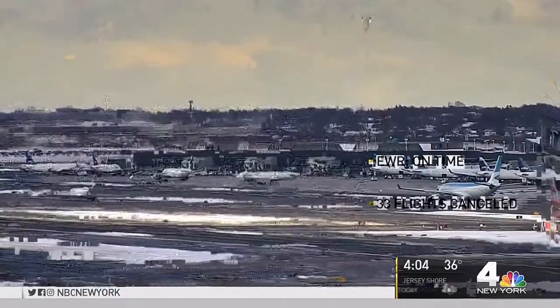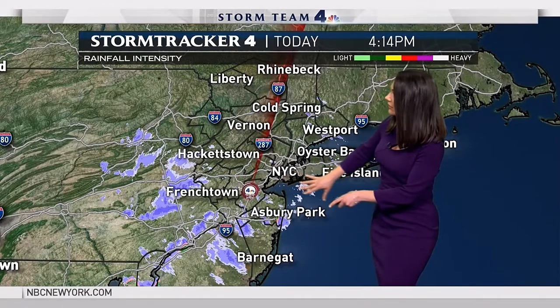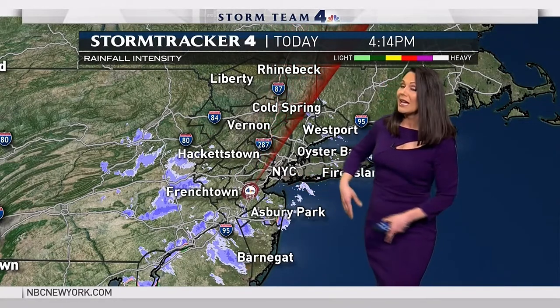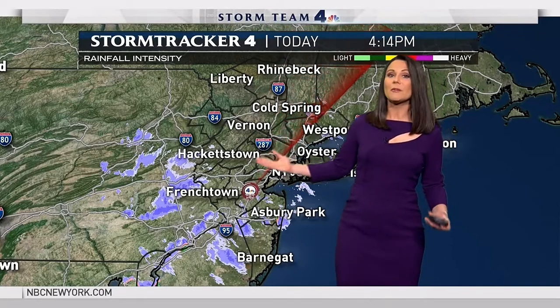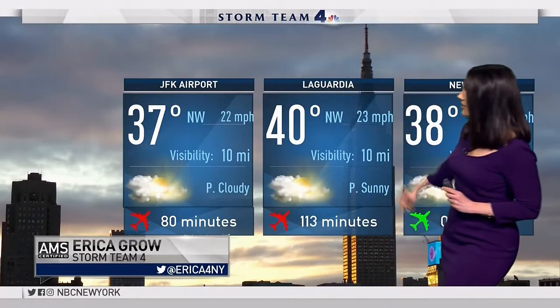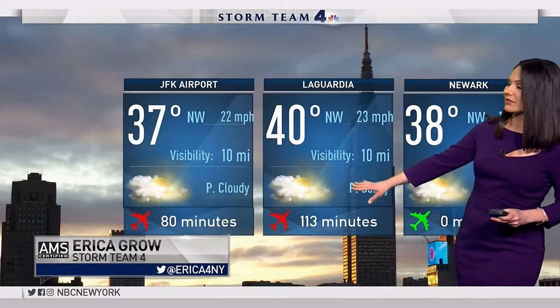Has impacted areas. This is moving offshore and it will diminish. The wind is causing delays at JFK and LaGuardia. Look at those delays at LaGuardia.